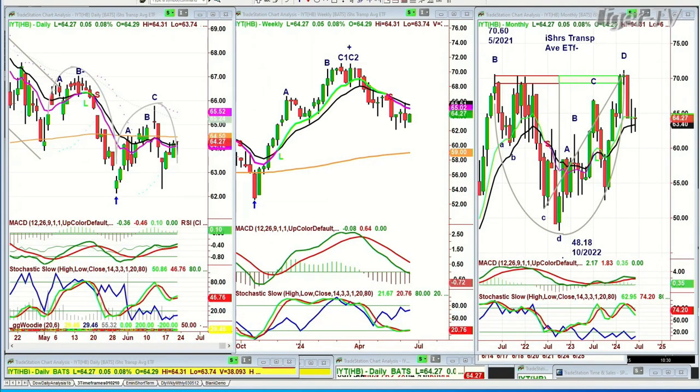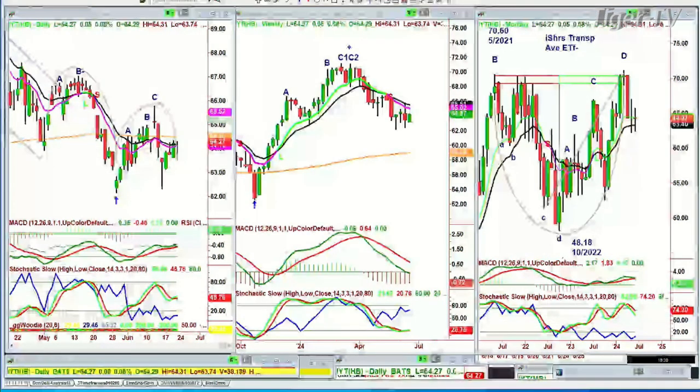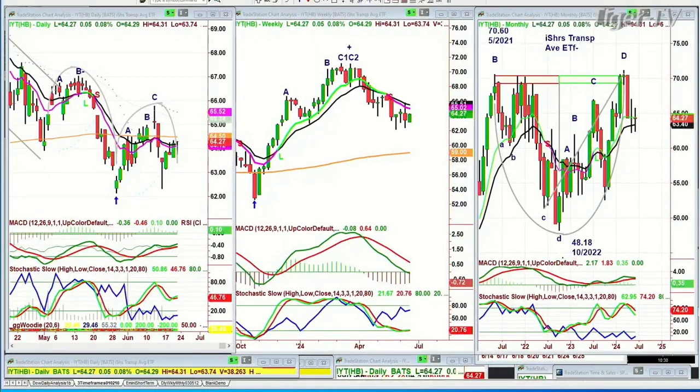Hi, folks. So just let me review IYT, that's the iShares Transportation Average ETF. Is this telling me that the economy isn't quite as good as what sometimes we hear? It's not bad at this point, but it's just not great. So the IYT is stuck. If it trades at 64.27 at any point in the next 10 sessions, that's a positive. If it starts to trade under 61.50, that's going to be a problem. But holding is not too bad.